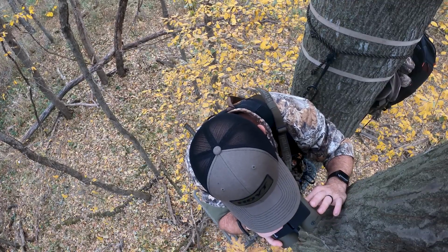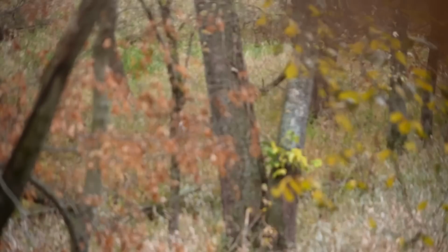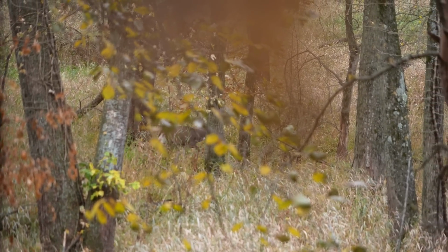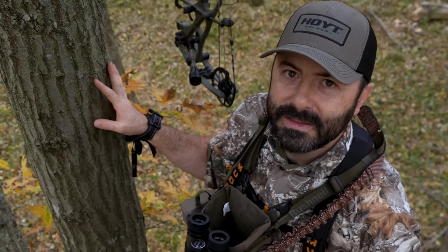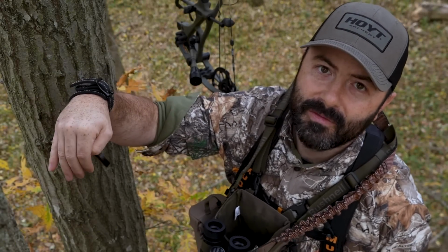Well, that was a cool encounter. Boy, can they ever pinpoint rattling. That was the one I saw earlier. I just couldn't tell what it was, just standing in a big clump of trees over there. And after I rattled, I just kept glassing over there and I could see just his tail sticking out on the backside of a clump of trees.